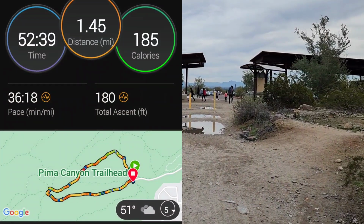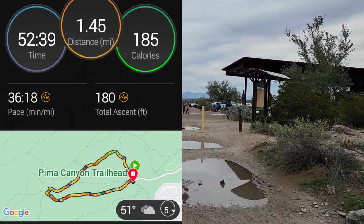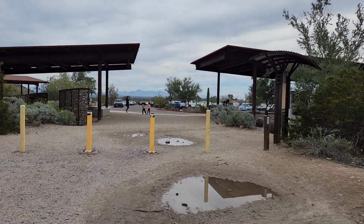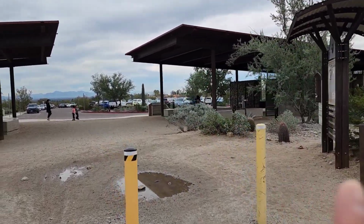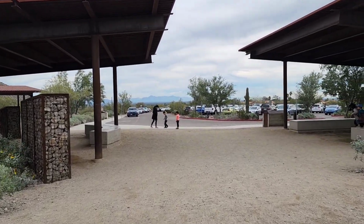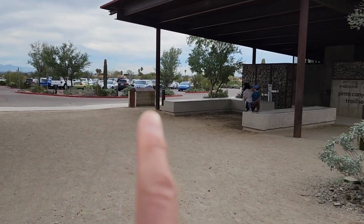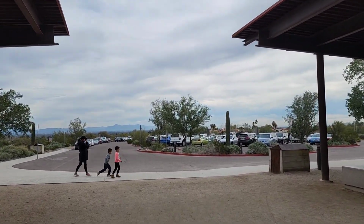Heading back to the parking lot. There's plenty of parking here at Pima Canyon Trailhead. There's restrooms on the right. There's informational signs on the left. And a water station. And garbage and recycling. So a great little spot for a hike.